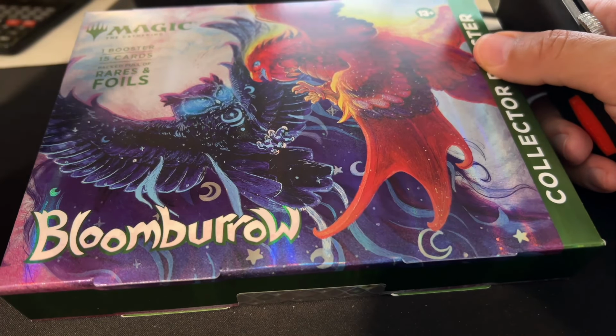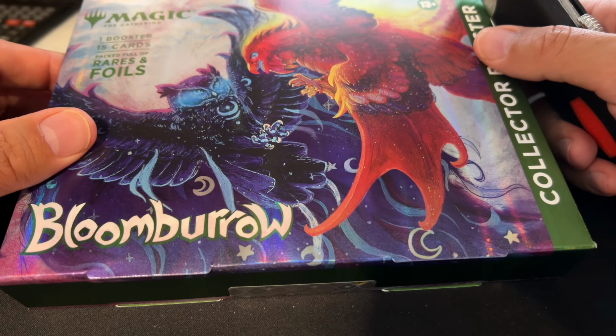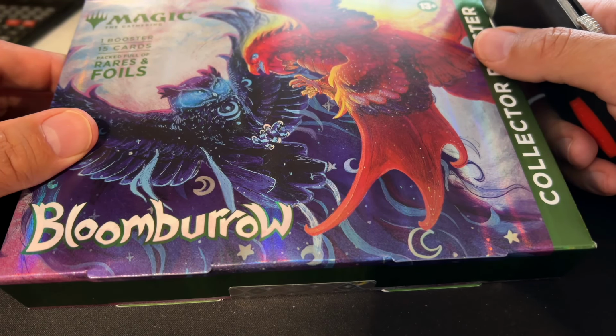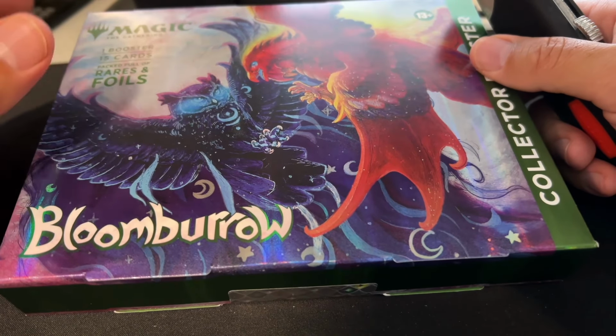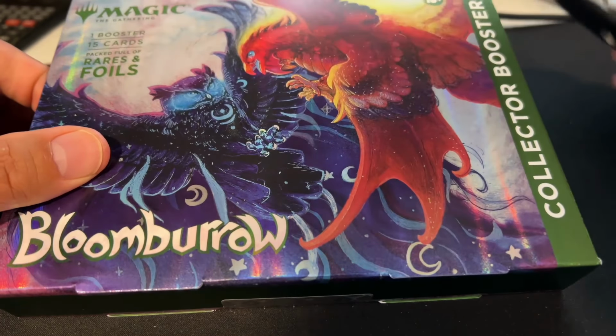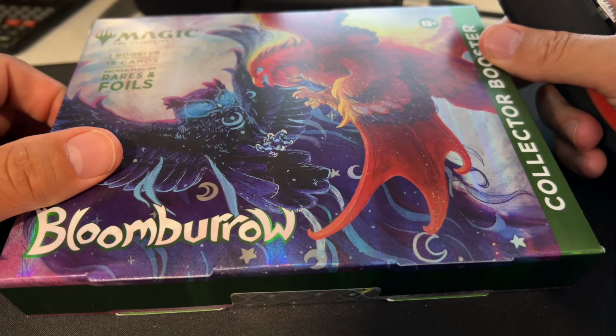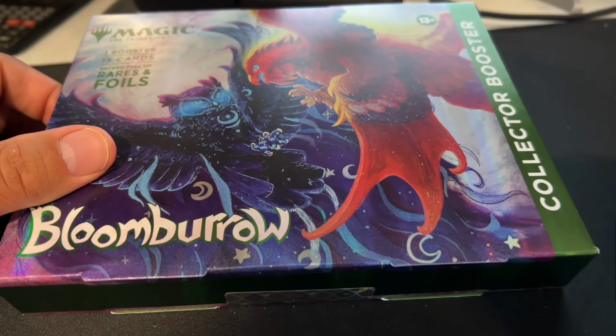So, yeah, I would not have bought these, except I was interested in making a video and opening some of these collector booster packs and seeing what's inside. And I have no idea what would be worth anything. We're going to look up the cards, or at least the foils, on TCG Player and see if we can get any value. So that's the plan.